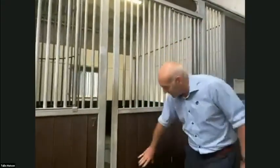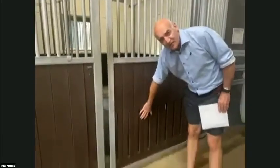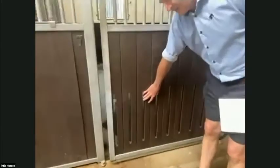I've seen it in Germany, but I don't know whether your stables have it. See these open grills here? Do you have these in your stables? I've seen them in Germany, certain places. Yeah, we have them also.